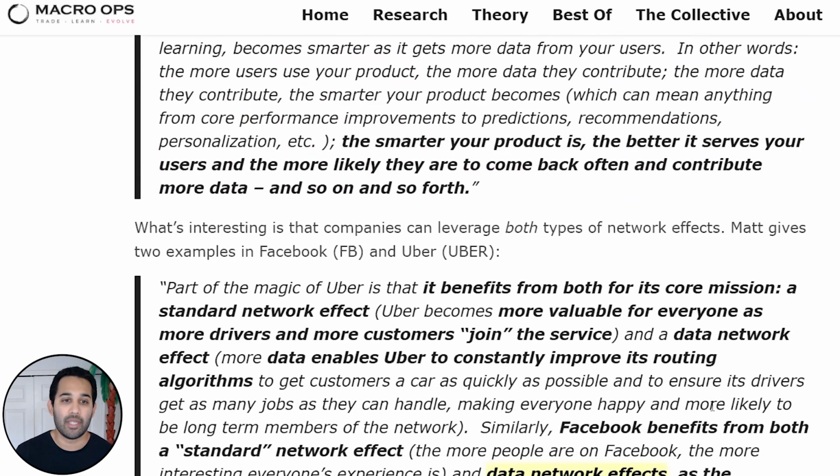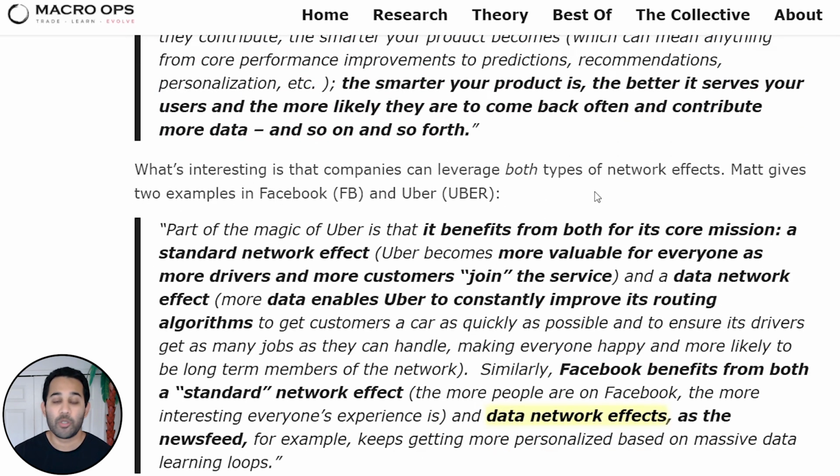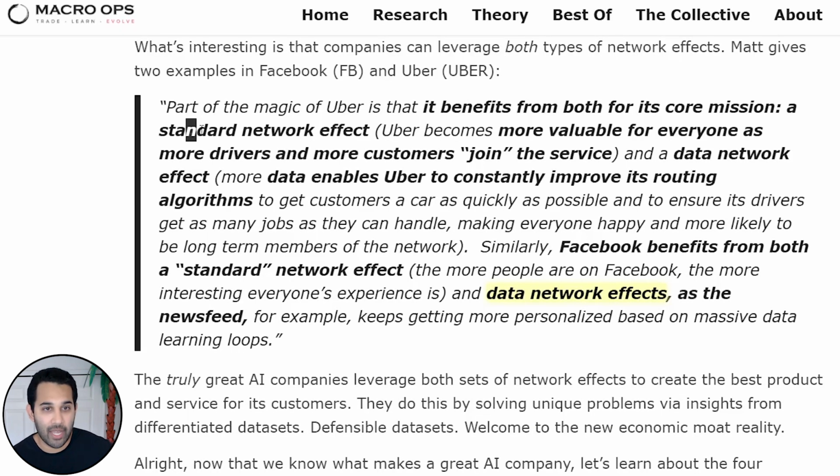We talked about this. So you can see this in two examples like Facebook and Uber. And they don't just use the data network effects, they use the regular network effects too, and they combine them. And that's why they are so powerful. Well, if Uber made any money, it'd be more powerful. So Uber benefits from the standard network effect because it becomes more valuable for everyone as there are more drivers and customers. For example, if Uber has a competitor, let's just say Lyft, people aren't going to be using Lyft if there aren't enough drivers. If every driver is joined with Uber, then you're going to use Uber. And how is Lyft going to overcome that? And I shouldn't say Lyft because they are the two main competitors, but say a third company, Wheels, let's call it. They will have an extremely tough time getting over that network effect.